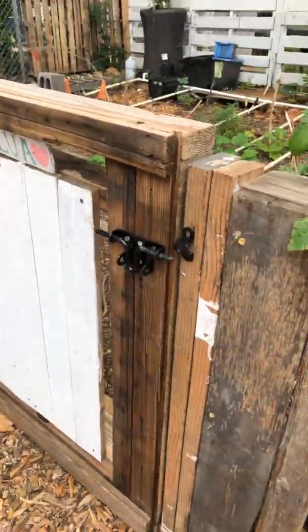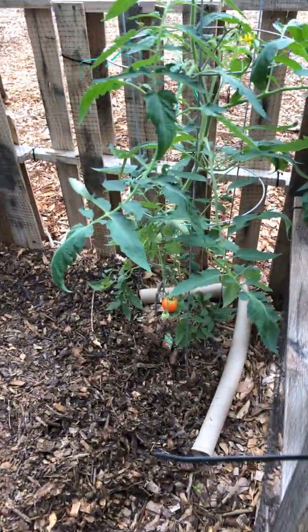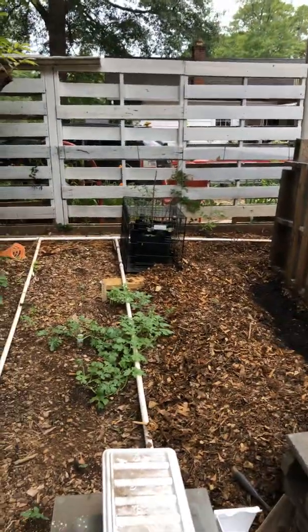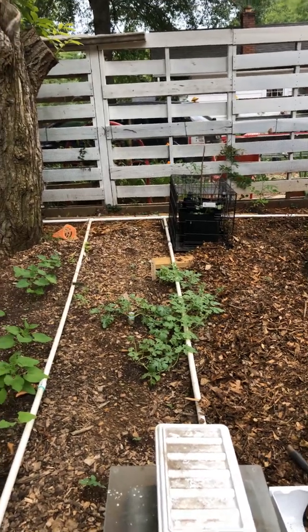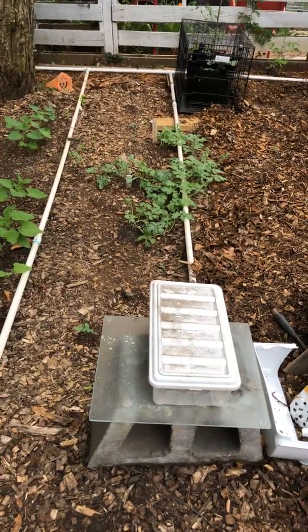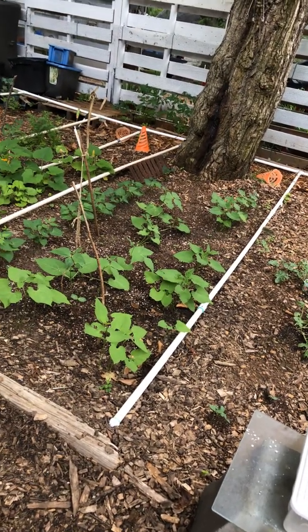Okay, so now for the garden. We have our red potatoes, which are actually doing really well in the potato bags. In that gate over there, that dog gate that we used with black bags with strawberries. So nothing can get to them. Well, not much. Watermelon, of course. 3 layers of green beans, different types.